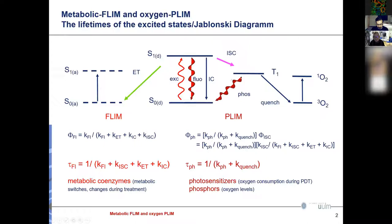And from this, we can determine the so-called phosphorescence lifetime, which again is the reciprocal of all the rate constants. In that case, the phosphorescence rate and the quenching rate, and interestingly, this quenching rate comes mostly in nature from oxygen, because oxygen is the most abundant quencher in nature for the triplet state. And from this, we can determine the oxygen concentration by inspecting the phosphorescence lifetime of a so-called phosphor.